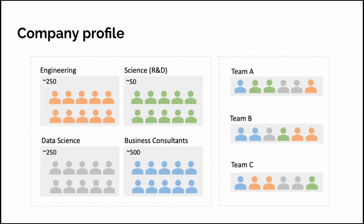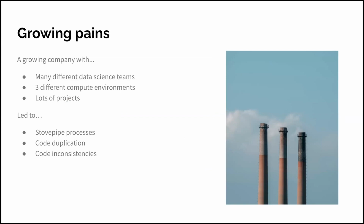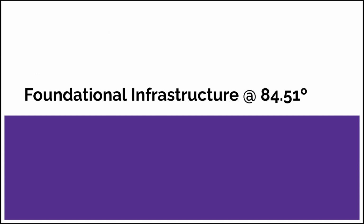And that's worked fantastic. But with any growing company, we've experienced some pains as we've added more data scientists and more data science projects. We've added more compute environments. We operate in Azure, GCP, and we also have on-prem Hadoop. And with that, what we have experienced is a lot of duplication in code, code inconsistencies, and just some common code procedures that we do throughout the company. And this is really what forced our team to come into existence.